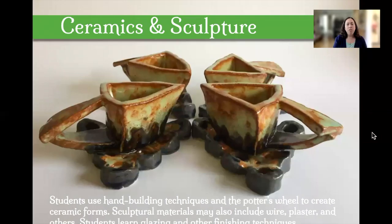If you like to get your hands dirty and work in three-dimensional mediums, let me recommend ceramics and sculpture. It's a really fun class where you get your hands a little bit dirty and you are doing hand building techniques and working on the potter's wheel. We have a really big program. We have all of our own several different kilns. We make our own clay. And again, we have several potter's wheels.